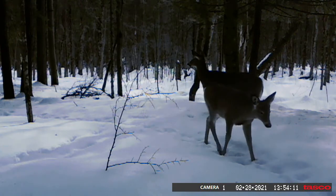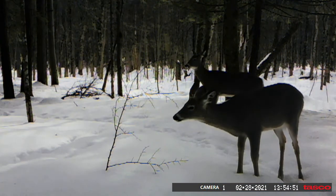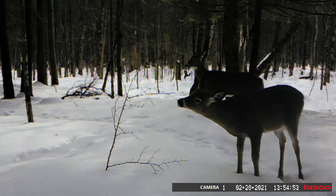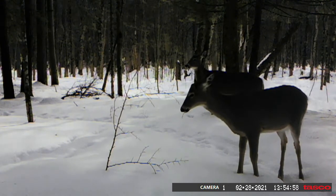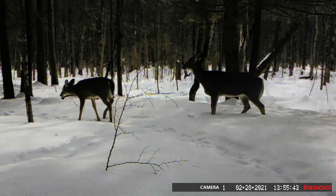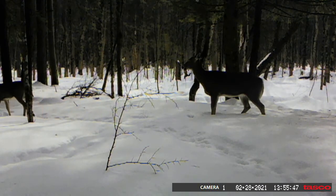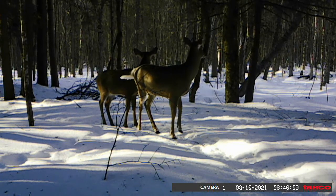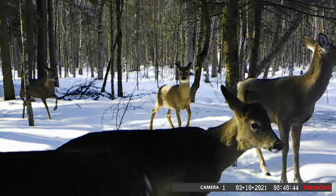That's a nice shot because that's clearly a doe and her fawn. The fawn looks pretty healthy. I think it's pretty cool that mom's just sitting there conserving energy, and the fawn's kind of moving all over the place. Yeah, so this seems to be a pretty popular spot this winter.